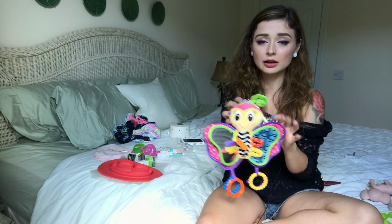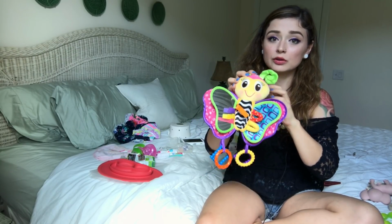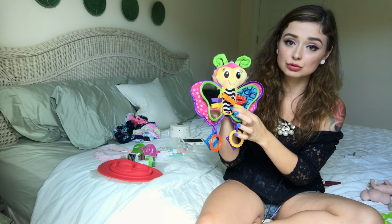She loved looking at it and feeling it and playing with it. It was honestly probably the first toy that she really engaged with, and it was nice to see that from her. I got it for her for Christmas, and I think she really enjoyed this.